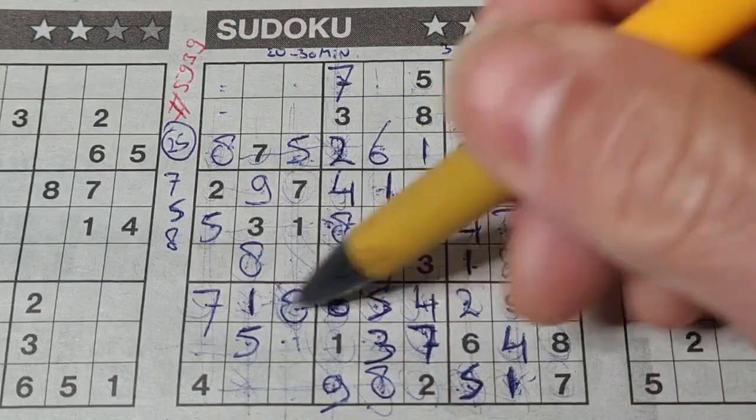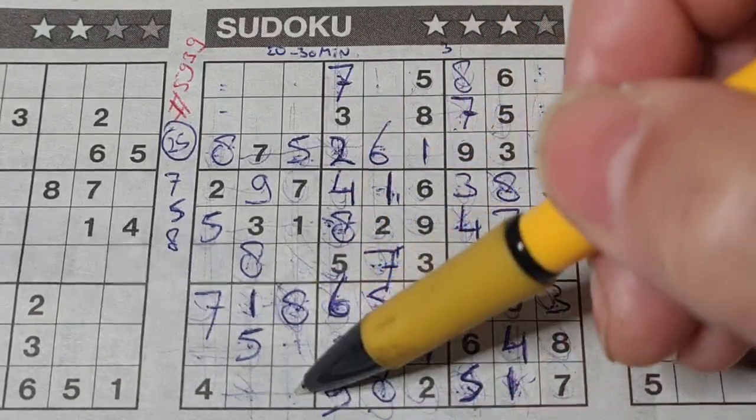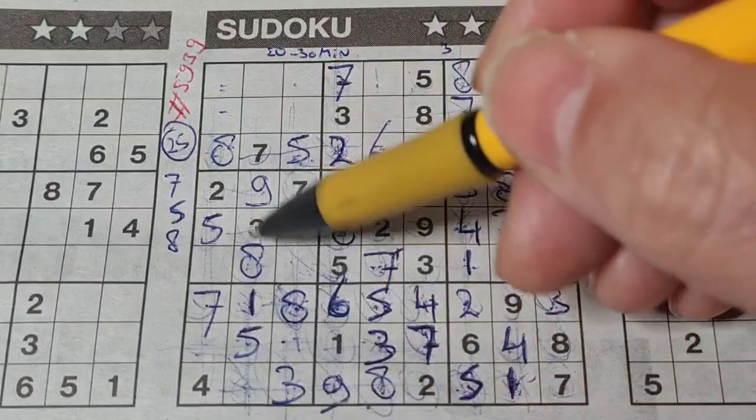Alright. 3 in this row. 3 in the row below. So last row, the only 2 places left for the 3 should be here or there. We see a 3 in the second column. No 3 there. 3 should be there. 3 in the third column. 3 in the second column.